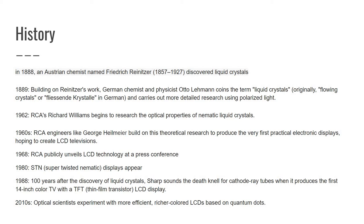RCA's Wolfgang Helfrich develops twisted nematic LCDs based on polarized light, but the company is skeptical and shies away from developing them. At Kent State University, James Fergason develops and patents an alternative version of the same idea. Today, Helfrich, his collaborator Martin Schadt, and Fergason are jointly credited for inventing the modern LCD.